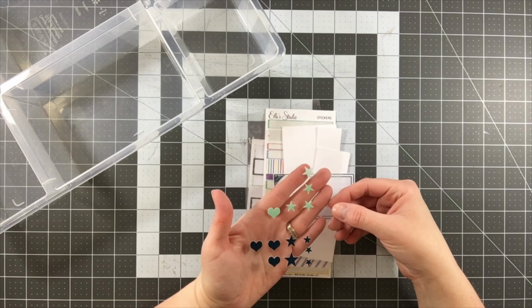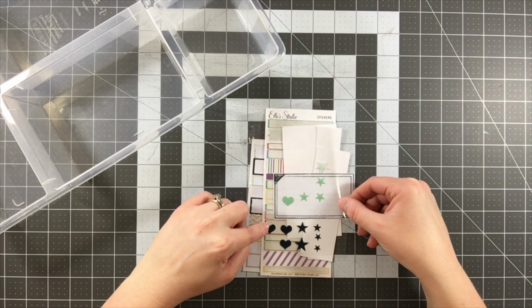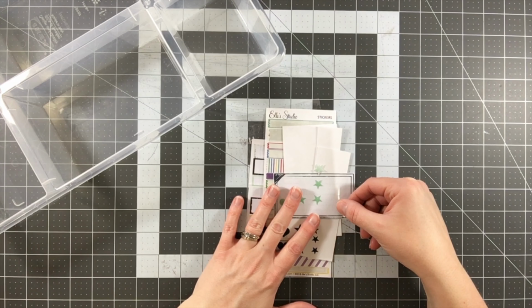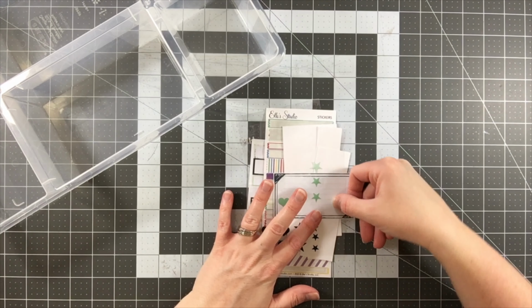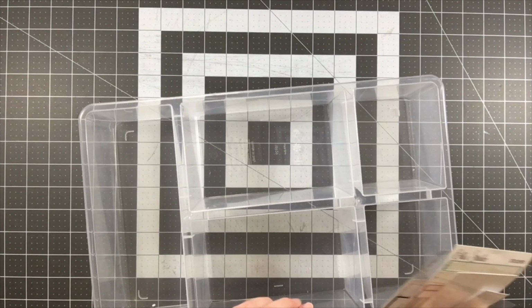And then I have these enamel dots that are just a few stars and a few hearts in the navy and the teals. So I thought I would go ahead and keep it. I'll see if I use it in this next kit that I'm working with, but we will see. I'm not sure. So I'm going to go ahead and put that in my Antonius tray here.